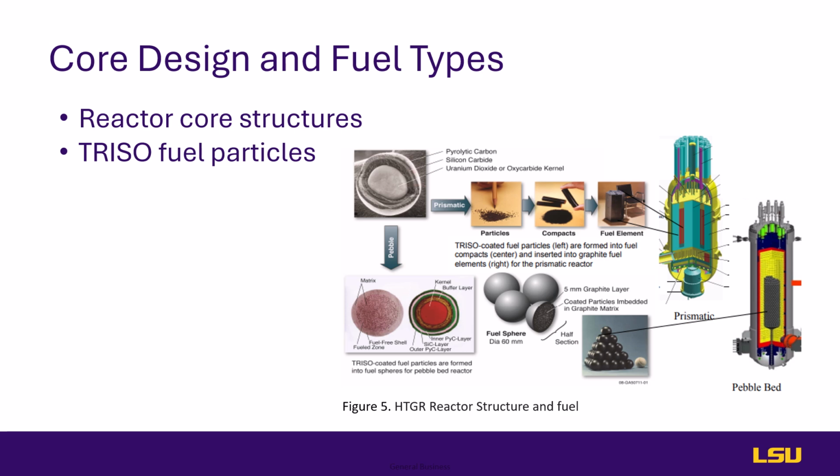HTGRs feature two primary core designs, each with distinct structural and operational characteristics. In the prismatic block design, TRISO fuel particles are embedded in cylindrical fuel compacts, which are then inserted into hexagonal graphite blocks. In contrast, the pebble bed design uses spherical fuel elements, each about the size of a tennis ball, containing TRISO particles dispersed in a graphite matrix.